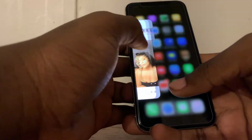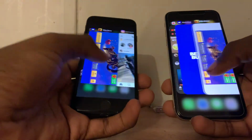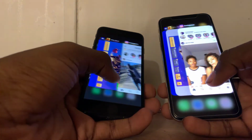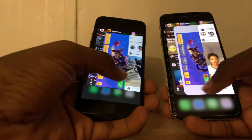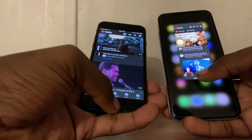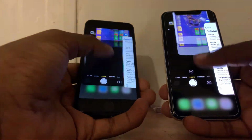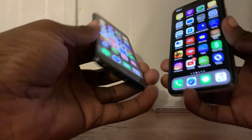Now, when it comes to the RAM, let's do a RAM test. Let's go back to the applications. Okay, let's see, do we find any reloads? Best Buy is a pre-application. No reloads there. What about YouTube? Nope. Let's go to mail. When it comes to the apps, both iPhones hold them there.